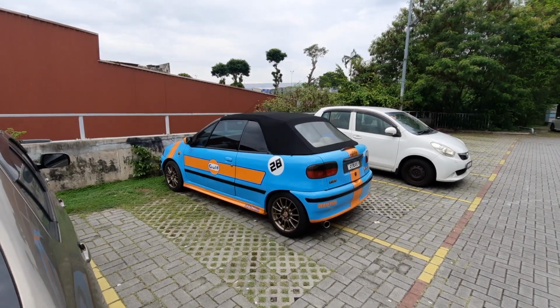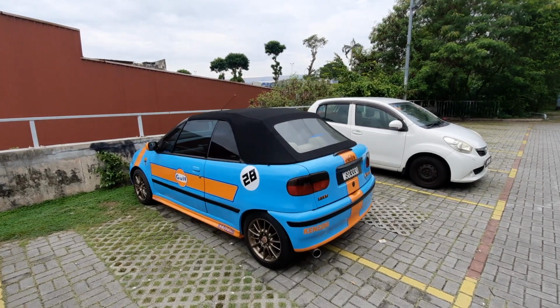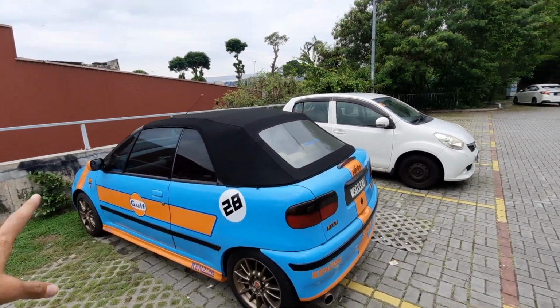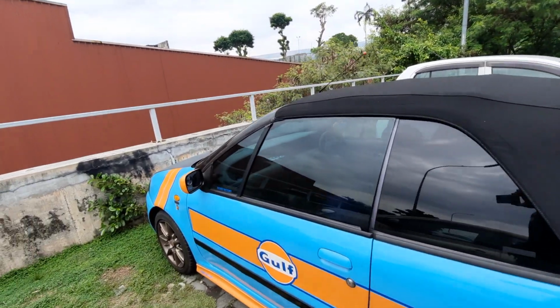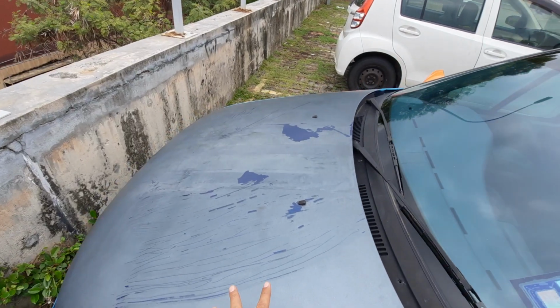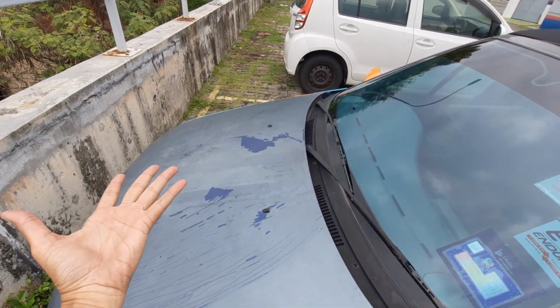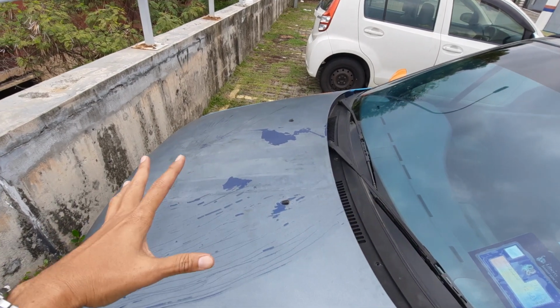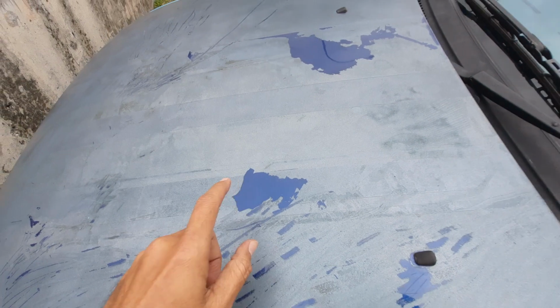Howdy folks, so yes, the Punto has made it from Kelana Jaya all the way to Taman Jaya. Why is she back here again? Well, as you know, this car has got a full body wrap. So these are stickers, a sticker wrap. Unfortunately, like I mentioned in my previous video, the sticker for the bonnet, due to the direct sunlight and also the heat coming up from the engine, faded very badly. So this is the original color of the Punto, yeah, this dark blue.